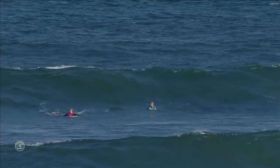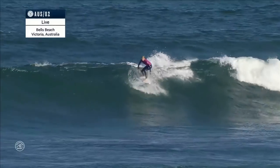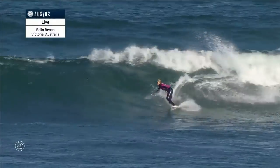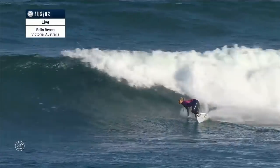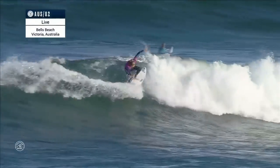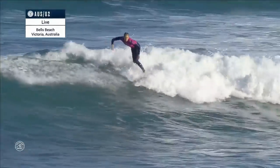Dust still settling from a gigantic upset in the last heat as Kobe Enright took out Fitzgibbons. Now Gilmore trying to save one for the vets and the world champs, previous Bells champs. Here comes Steph's frontside carve. One of the most stylish surfers in the world.